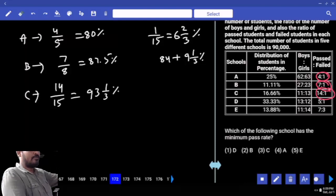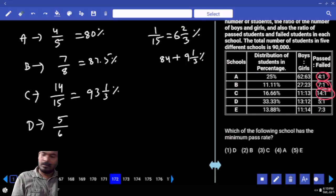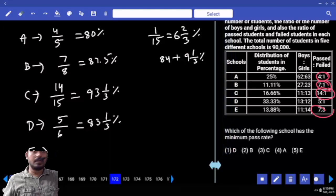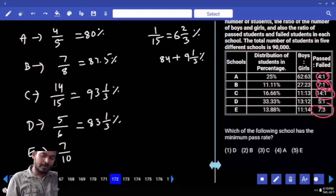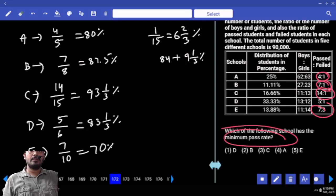Or, 14 by 15 means written 1 minus 1 by 15, and what is the 1 by 15 value? 6 2 by 3%. 100 minus 6 2 by 3 is 93 1 by 3. And next, what is the D value? 5 by 6, and 5 by 6 means 83 1 by 3%. And next, what is the E value? 7 is to 3, and 7 by 10, what is the percentage? 70%. And what is the question here? Minimum or maximum? Minimum. Which one is the minimum pass rate? Here.